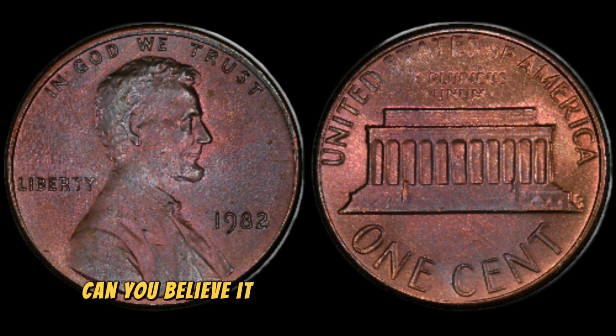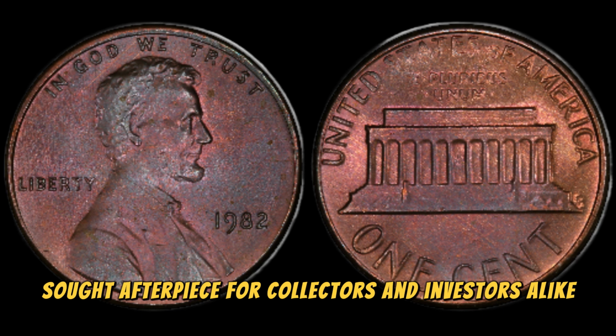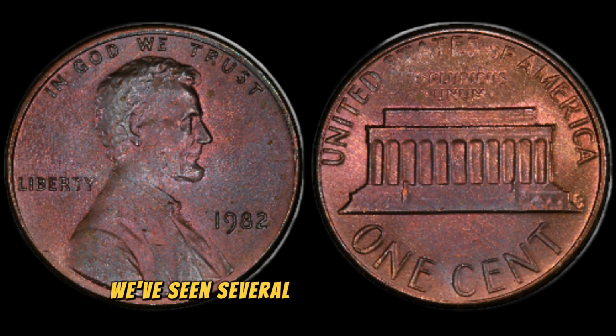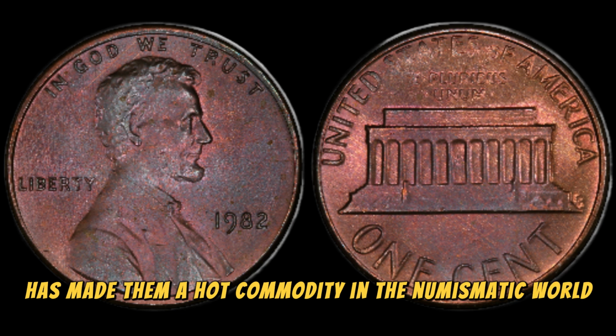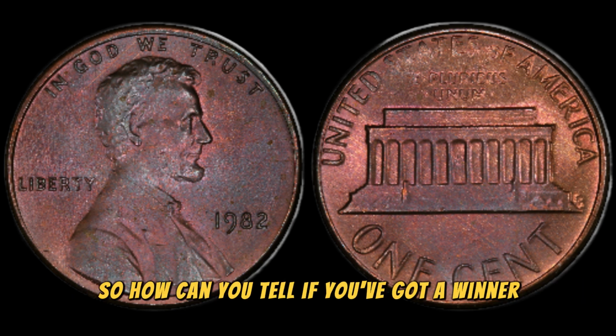Can you believe it? This rare coin has become a sought-after piece for collectors and investors alike. In recent years, we've seen several of these rare pennies sell for six figures at auctions. Their rarity, combined with the history of copper prices and minting practices, has made them a hot commodity in the numismatic world. So, how can you tell if you've got a winner?